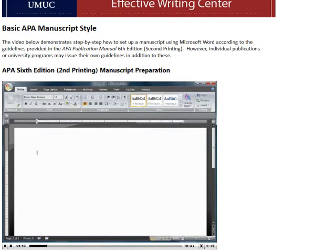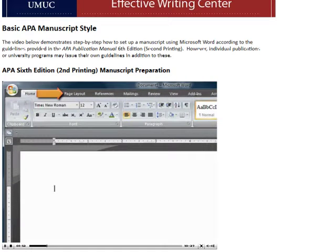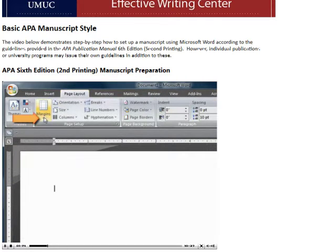Edition of the APA manual. First, click on the Page Layout tab, then select the margins.